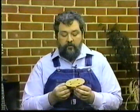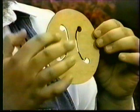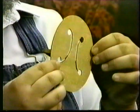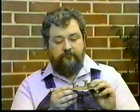This is a piece of spruce here. Very delicate, very thin piece of spruce with sound holes, and little feet, almost like a violin bridge. And how did it attach? Was it attached to the top facing down or to the bottom facing up?